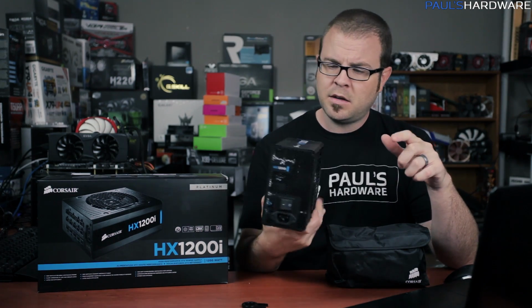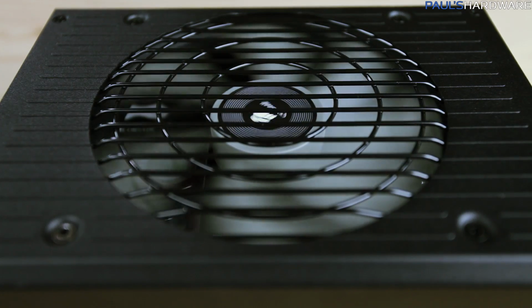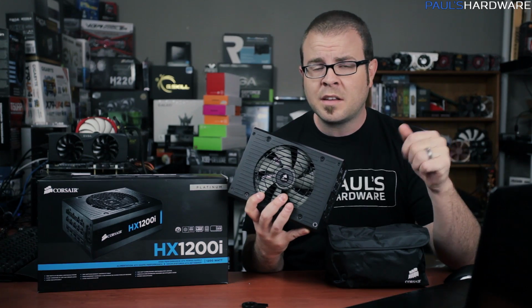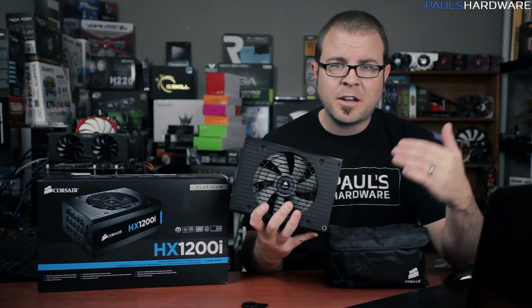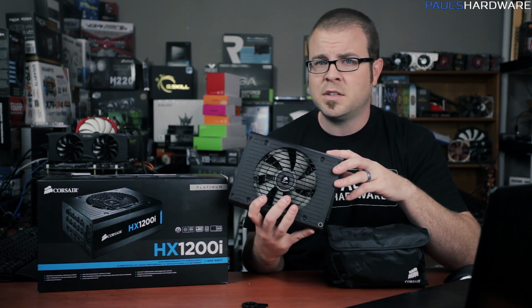On the top, or the bottom, depending on how it's oriented, I guess, there's a 140 millimeter fluid dynamic bearing fan, which again does nothing unless the power supply is actually drawing 500 watts or the temps go above 25 degrees Celsius. Besides that, it won't spin and it will make zero noise. At that point, it will spin up on a fan curve that's optimized for low noise, so even if it's spinning, you probably won't even really notice it.